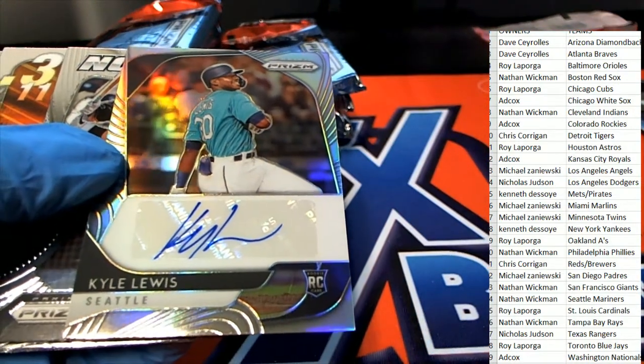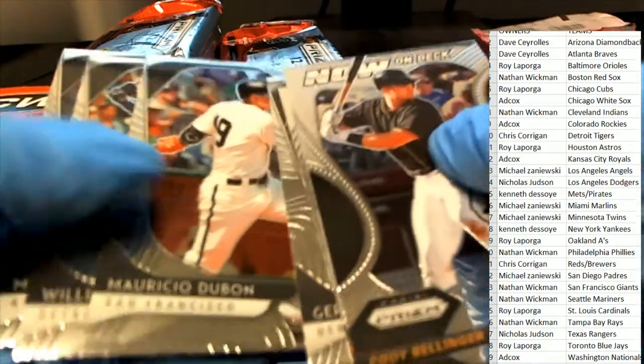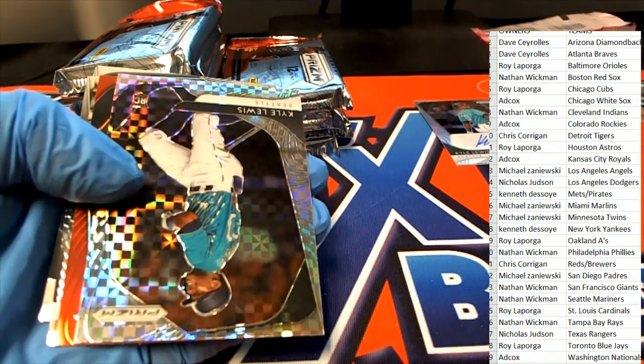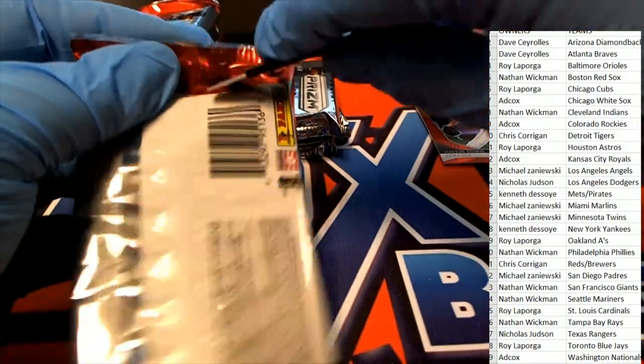Oh, what is this? It's a Kyle Lewis. Nice looking rookie card. Auto. Tony Bellinger, really nice looking stuff here, coming out of Prizm. Another Kyle Lewis. Numbered to 75. 9 of 75. Mariners doing pretty good here. And there's a Justin Dunn for Seattle. Red Prizm. Surprise, surprise.